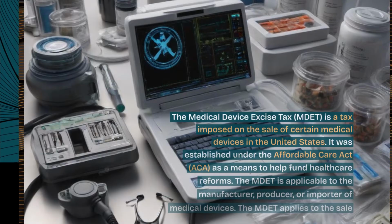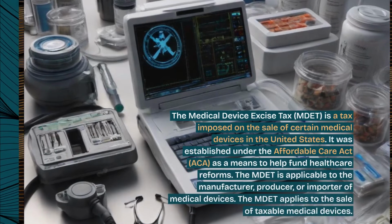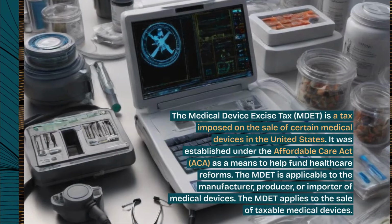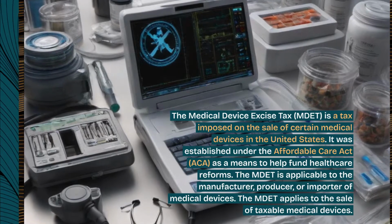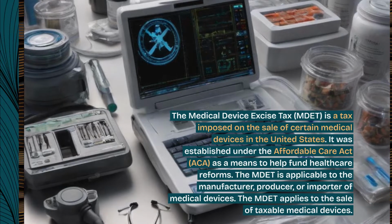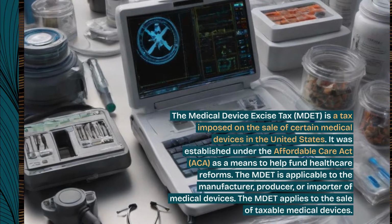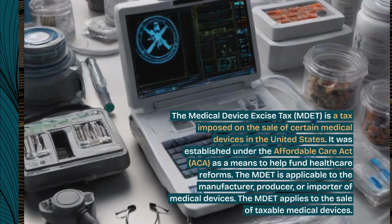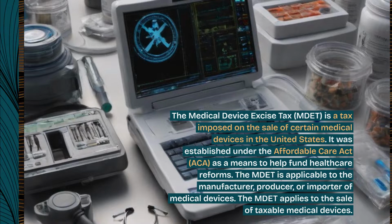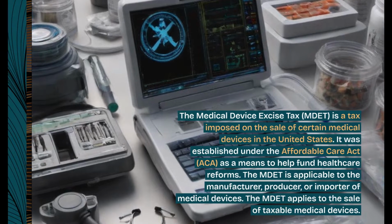The Medical Device Excise Tax, MDET, is a tax imposed on the sale of certain medical devices in the United States. It was established under the Affordable Care Act, ACA, as a means to help fund healthcare reforms. The MDET is applicable to the manufacturer, producer, or importer of medical devices. The MDET applies to the sale of taxable medical devices.